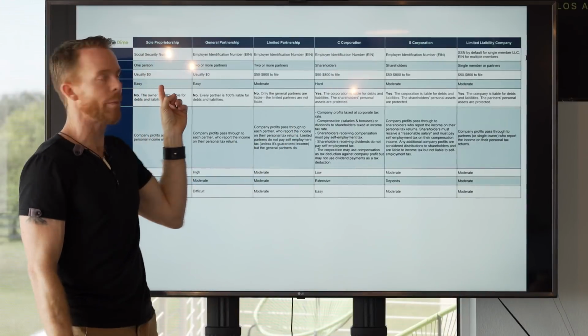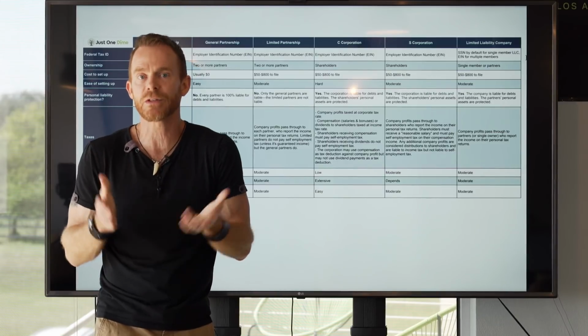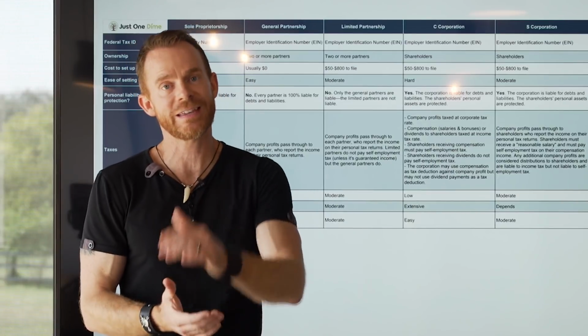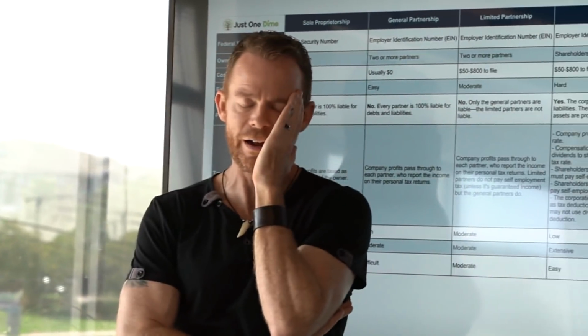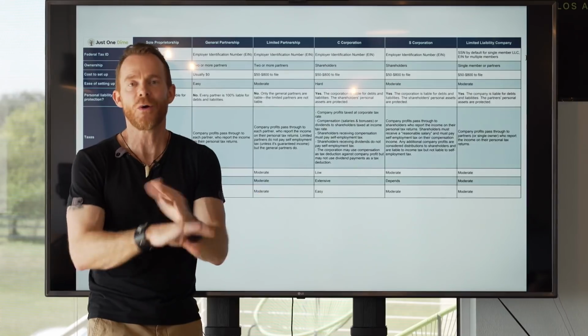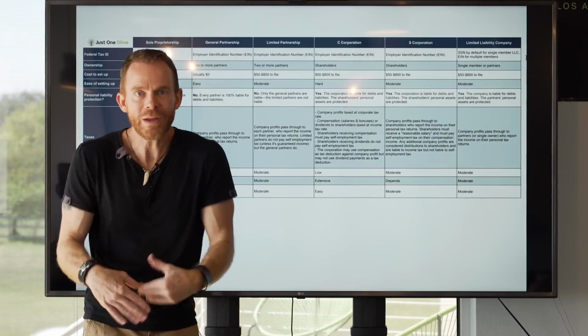To set up a sole proprietorship is easy. Listen, guys, there is nothing wrong at all when you first open your Amazon store or whatever business you're doing to start a sole proprietorship. Chances of someone suing you is like 1 in a trillion. Maybe that's an exaggeration, but you get the idea. I've seen people that are like, oh no, I can't be a sole proprietorship. I have to be LLC. And I'm like, why? Like, because what if I get sued?